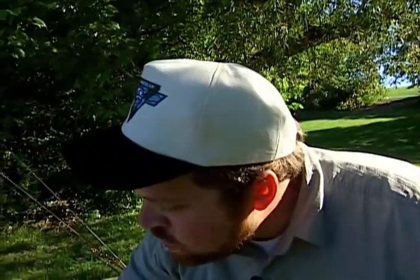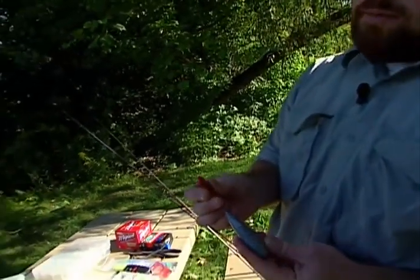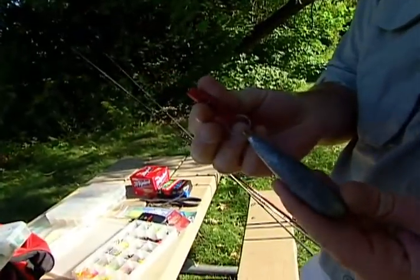One of the things you're going to need for lake trout, and it's something a lot of people overlook, is heavy weights. I like to fish 2 ounce weights, 3 ounce weights, because you need to get down to 50, 75 feet. Here's a snap weight. A snap weight attaches right to your line. That's an excellent option for trolling.